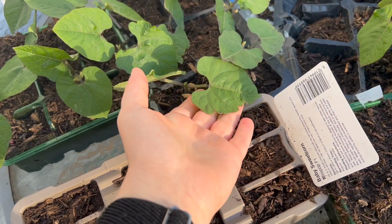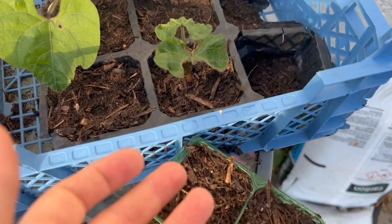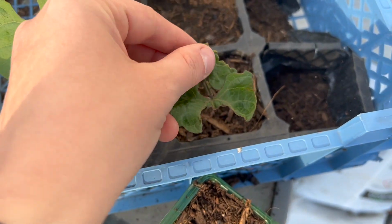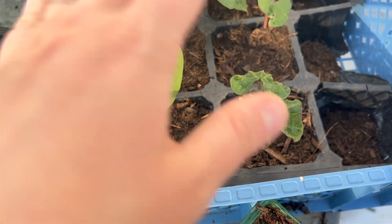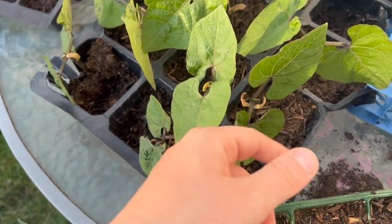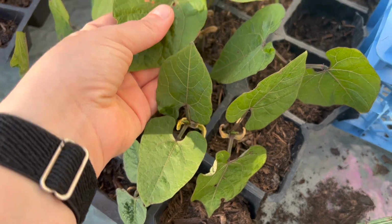Something is eating the leaves though. What do you think it is? I'm not 100% sure. I hope it's not birds, because they're going to destroy them at the allotment. But you can see something is definitely, maybe it's a snail, I'm not sure. But yeah, most of them look fantastic though. So these are probably going to go out next weekend. I'm just going to give them a water in a minute, because they're getting a little bit dry. That's why they're here. Then I'll pop them out when I can.